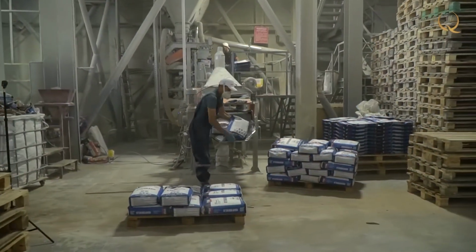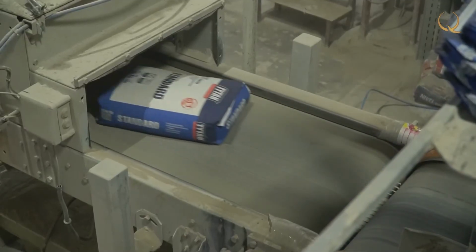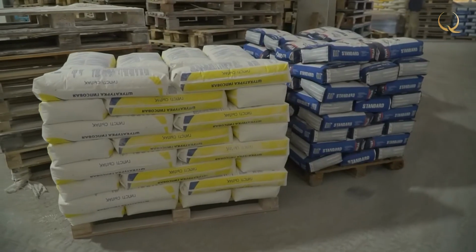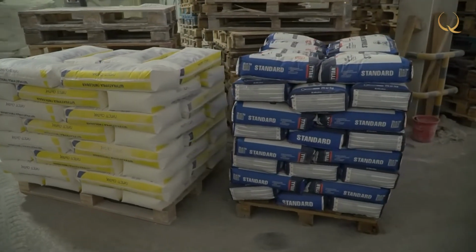The products of this plant can rightfully be called innovative. When creating it, specialists use only high-quality materials and the latest scientific developments in the field of construction. Manufacturers give a guarantee for each of their mixtures so that it will serve you for a long time.